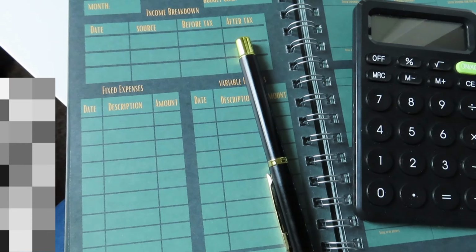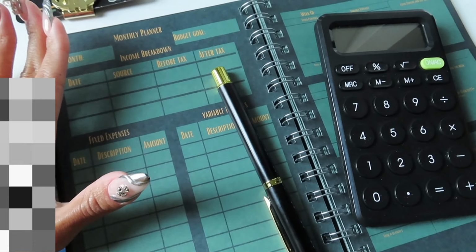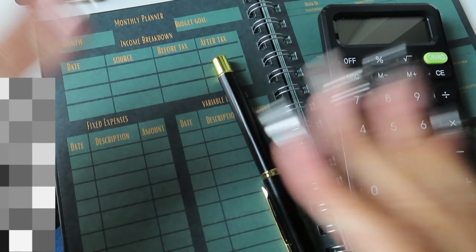So today I'm gonna be doing Jade's budget. I wanted to use the budget bro planner because I haven't used it in a video yet, so I'm using it today, you guys, and I'm so excited.